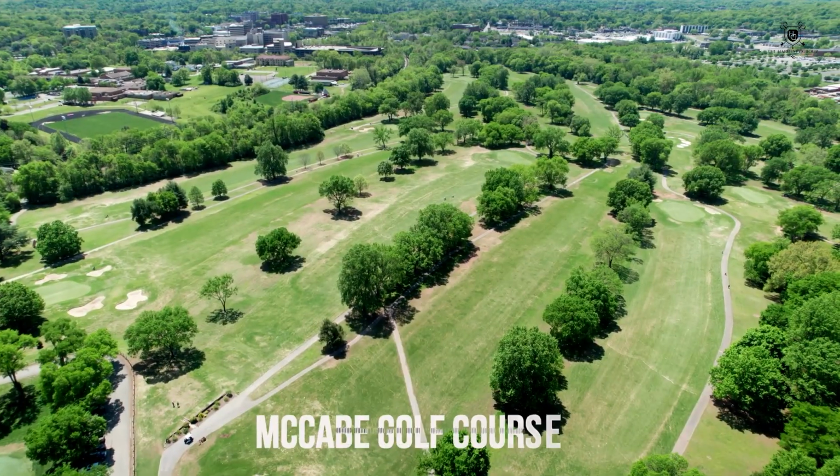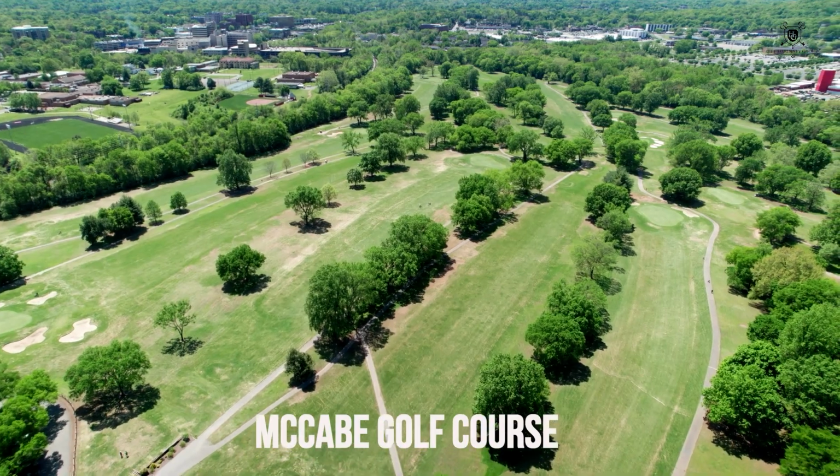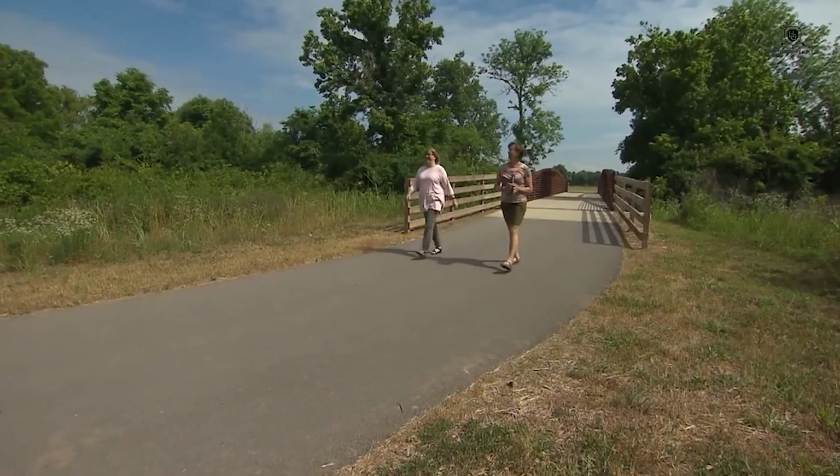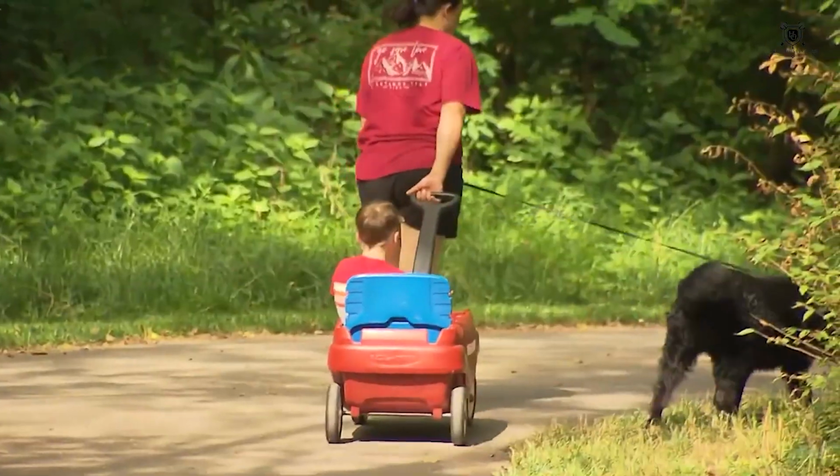And we're also right beside McCabe's golf course. So it's a public course, but a fun one to play. And then as you'll see, there's also the Greenway here. You can actually access the Greenway right from the house here. The Greenway is just a lot of trails that connect throughout Nashville. You can run, you can bike, you can walk your dog. It's a great way to get out into nature while being in the city. So keep an eye on that.